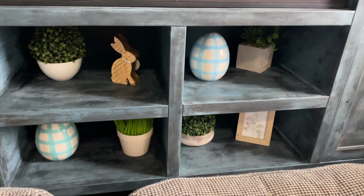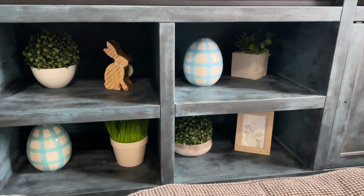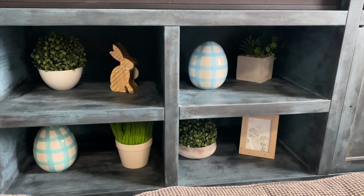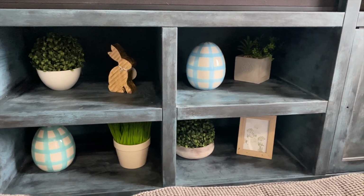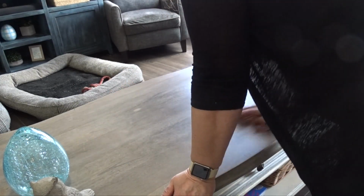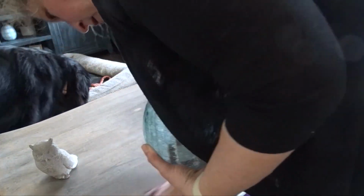Since I have some blue decor in my living room as well as my dining room, I try to add it here as well, and then doing that greenery and a little bit of wood decor just to tie everything together. Next is my coffee table, and again I'm using a tray to decorate it just because it's easily movable if I need to use the coffee table for anything.